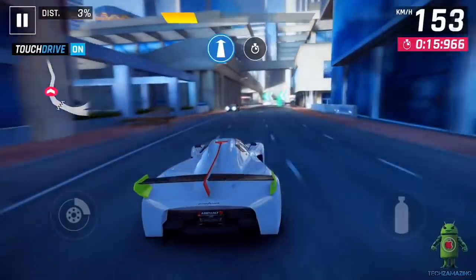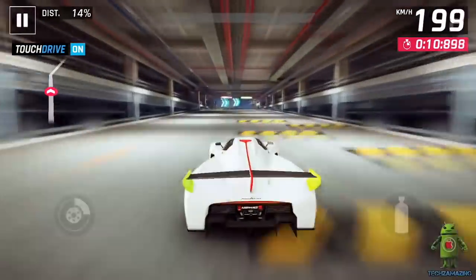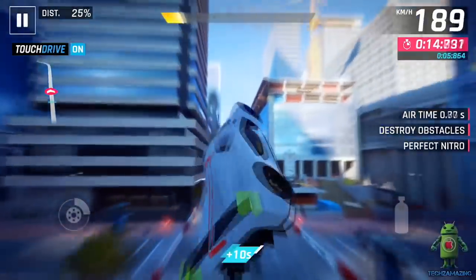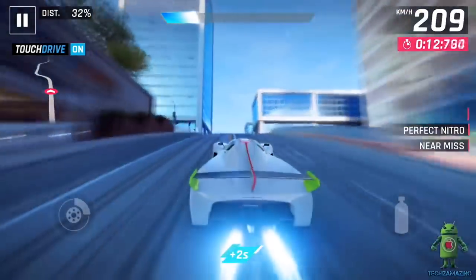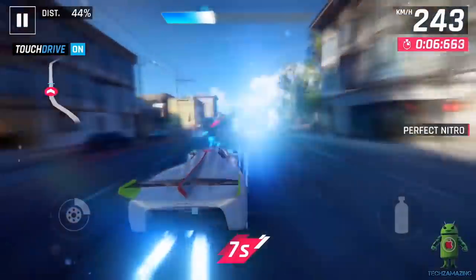Pininfarina H2 Speed. It's really hard to pronounce. I'm not sure I got it right actually. This car is the very definition of an alien spaceship. Every angle you look at of this car, there's something kind of strange about the way it's designed, the curves, all the edges. I don't know, some parts don't seem right, other parts do kind of seem right.